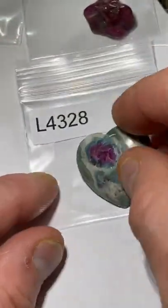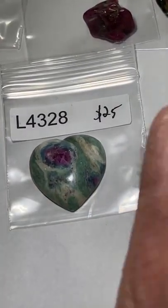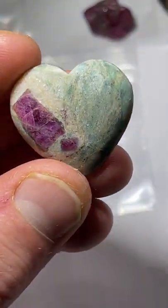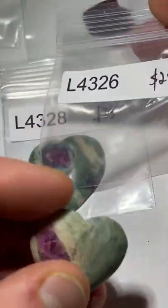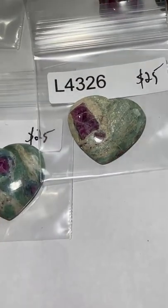Nice, beautiful heart. These are all the really good ones with giant crystals in them. We've just picked the good ones and left the other ones. Here you go. Look, it's a nice big fat ruby inside of that one. And that one's $25.